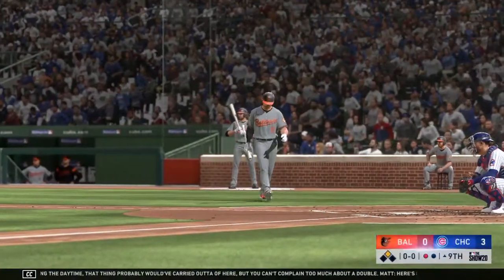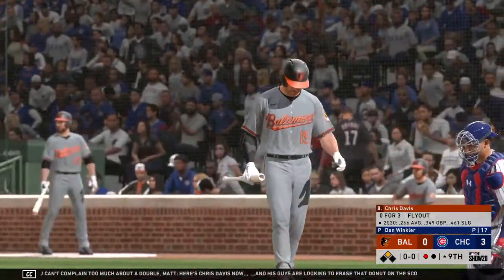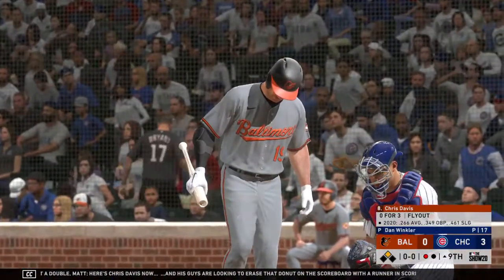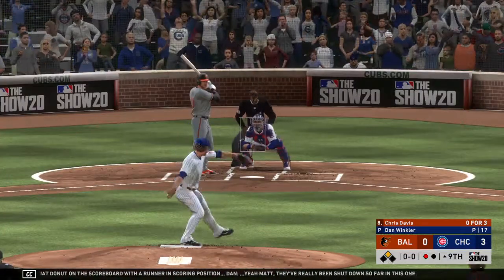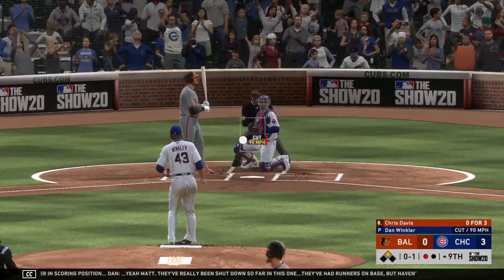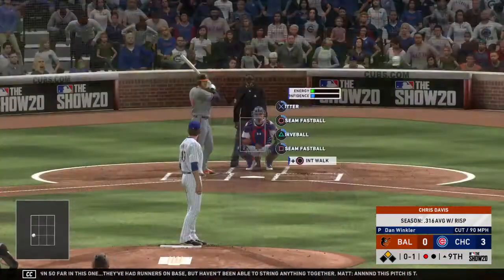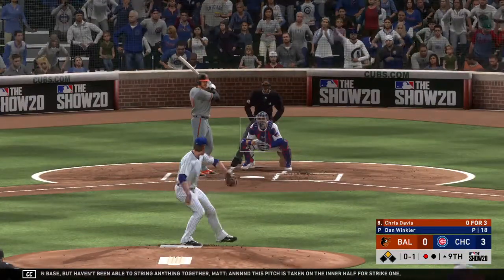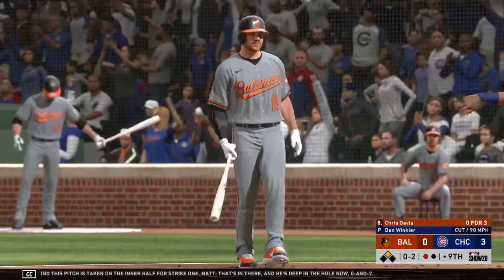Here's Chris Davis now, and his guys are looking to erase that donut on the scoreboard with a runner in scoring position. Yeah, Matt, they've been really shut down so far in this one. They've had runners on base, but haven't been able to string anything together. And this pitch is taken on the inner half for strike 1. That's in there, and he's deep in the hole now, 0-2.